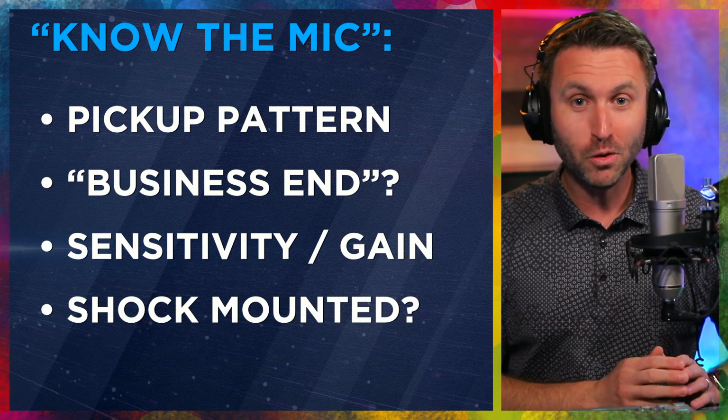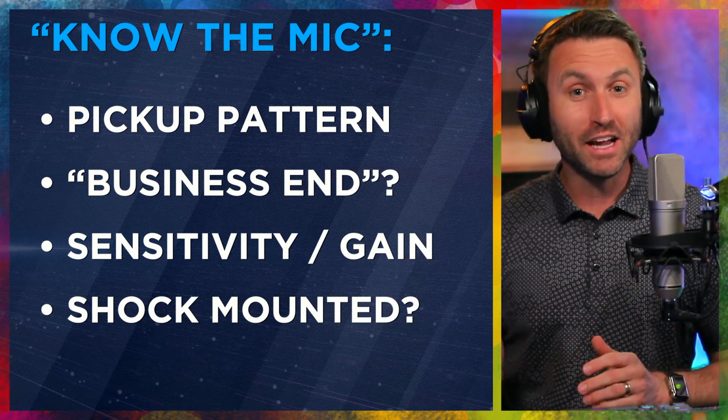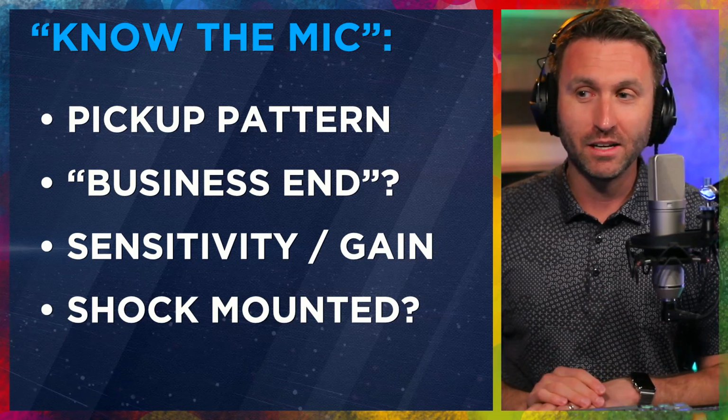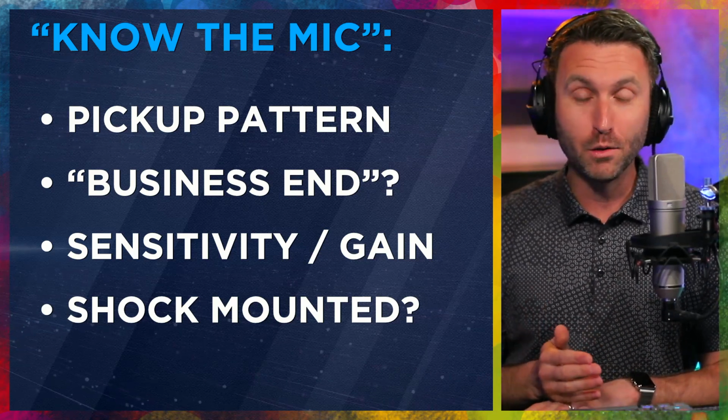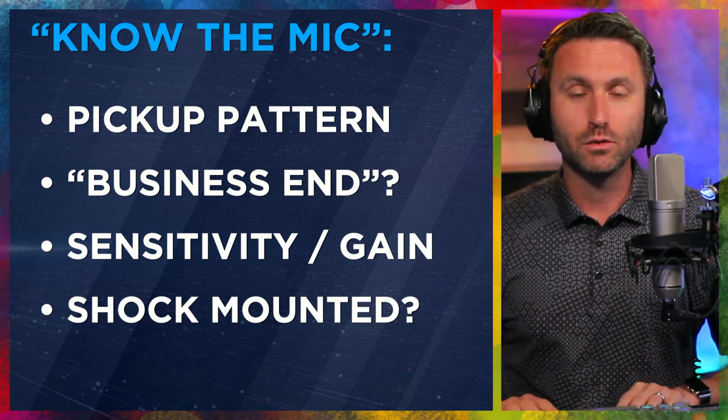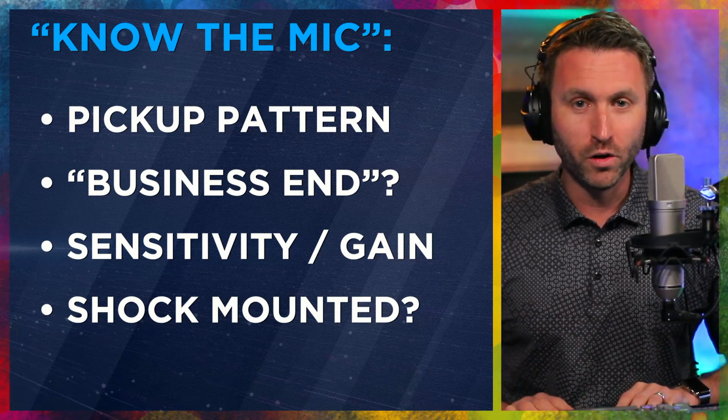Know the sensitivity, have proper gain settings. If you're gained up too low, you won't be able to hear what somebody's saying. And if you're gained up too high, then you're going to be over-modulating the entire time, and that's when we get into that fatiguing audio or audio that clips. It's just unlistenable.